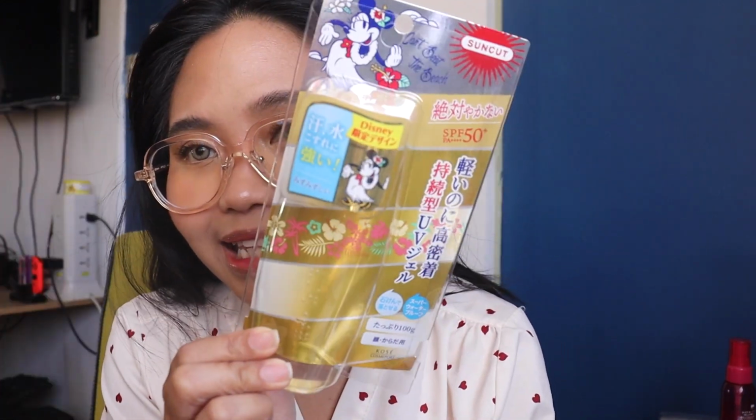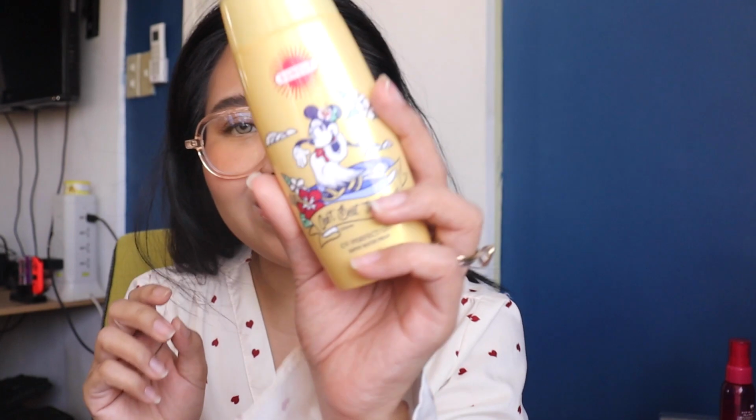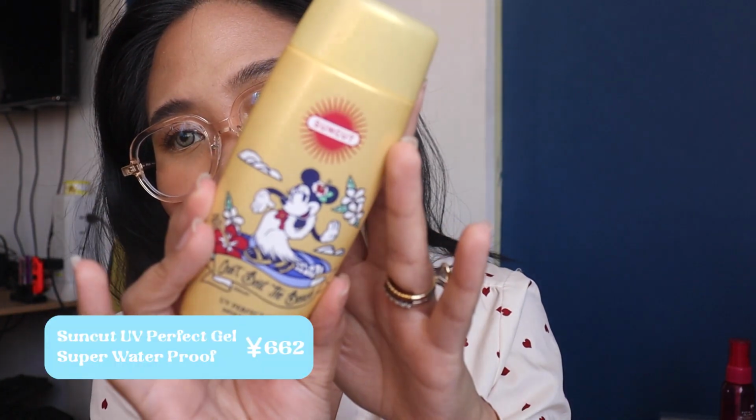So yeah. Next is another sunscreen that I actually used when I went to Boracay. It looks like this. You guys can see I kept the packaging for you guys, so you know what to look for. It looks like this. This is the Suncut UV Perfect Gel Super Waterproof.